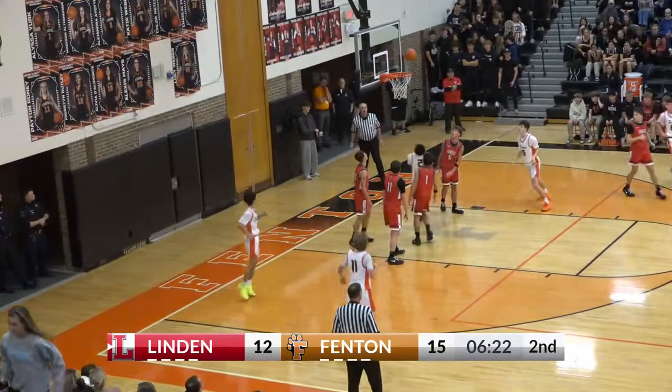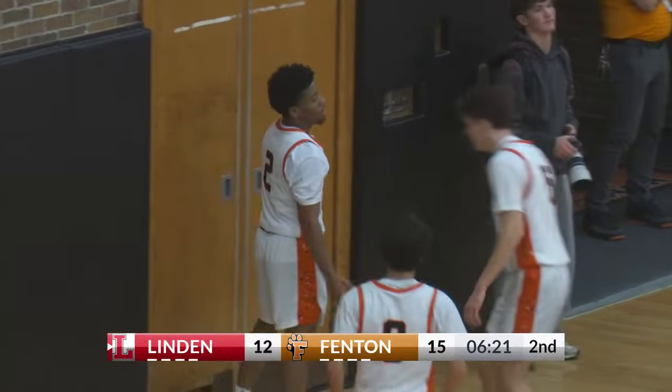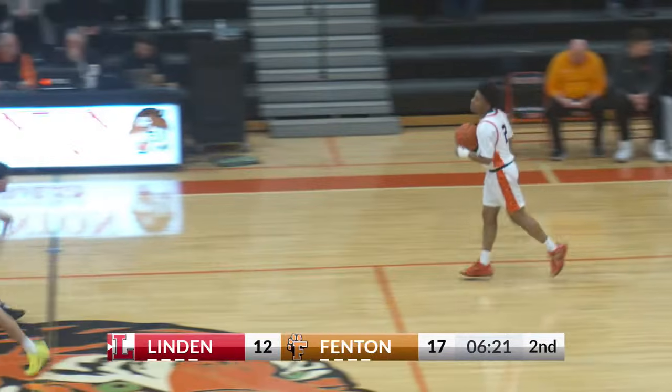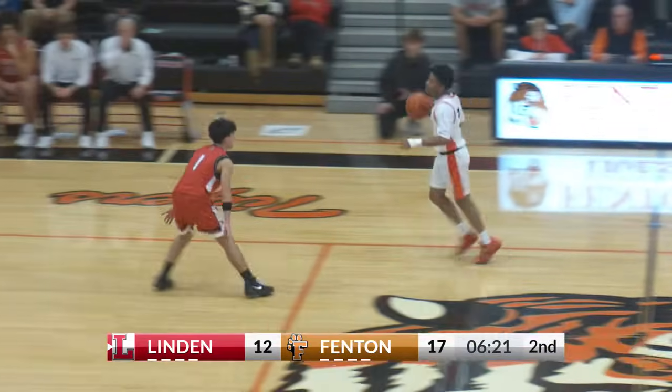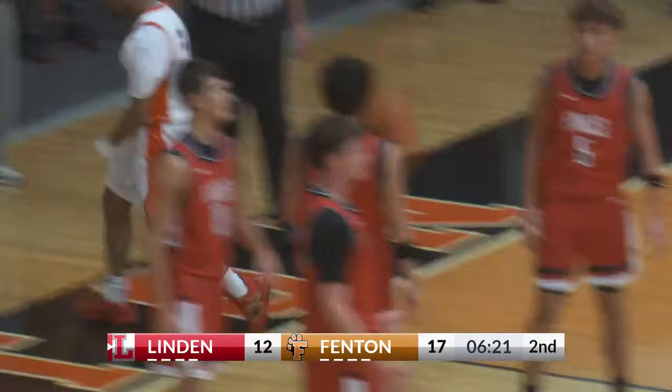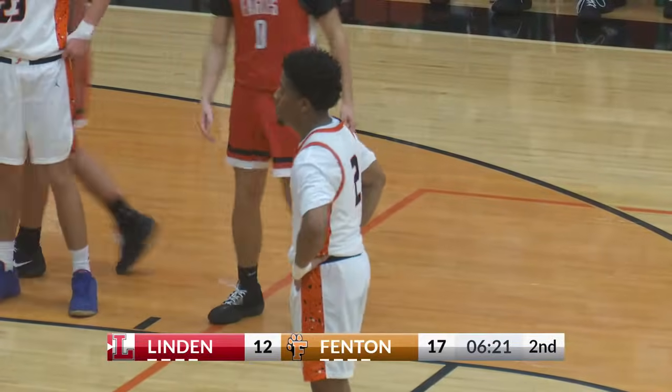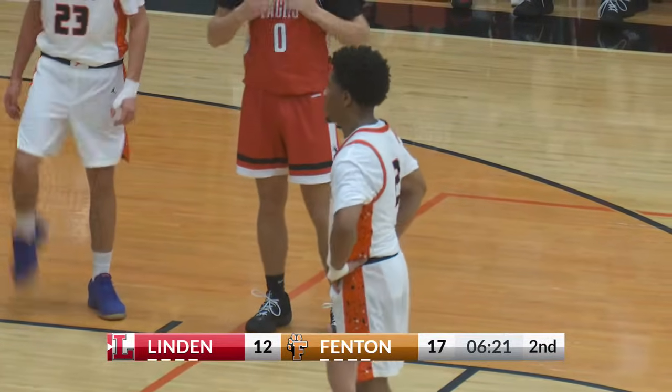Ja'Kai Brown on the drive, and one. Nice move by Ja'Kai. His ball handling got him to the hoop. Still has a mini Euro in the air to finish through the contact, and one. Check out this replay. The little mini Euro to the side, finish and one. Tough bucket. Shaman hasn't missed a free throw yet this season.